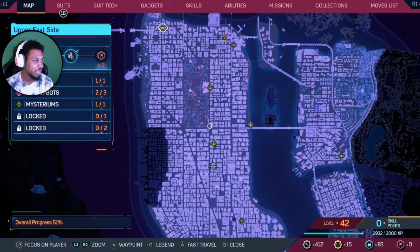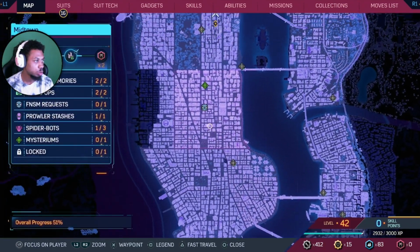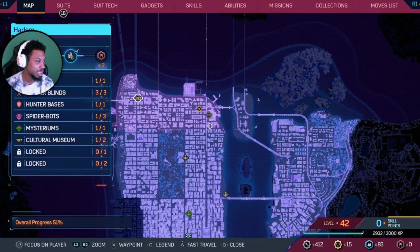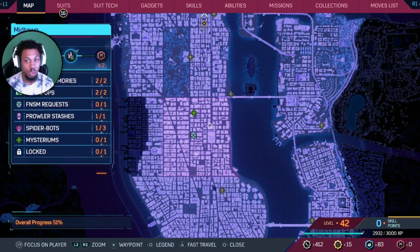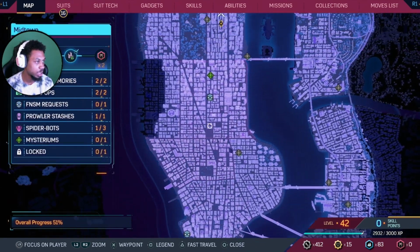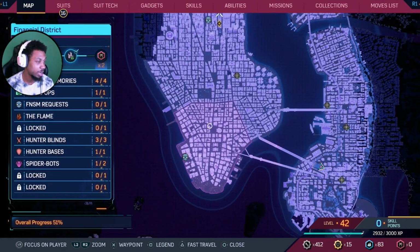Also, y'all, as y'all can see, I did most of all the Mysterium missions. I only have two left, which is this one, and I ain't get the gold on this one because these two is like two of the hardest ones, bro. So I gotta do that off camera, try to get them through. I mainly did all the FNSM requests. I just gotta do these last two. And then I did all of the hundred-percent blinds and all the hundred-percent bases.